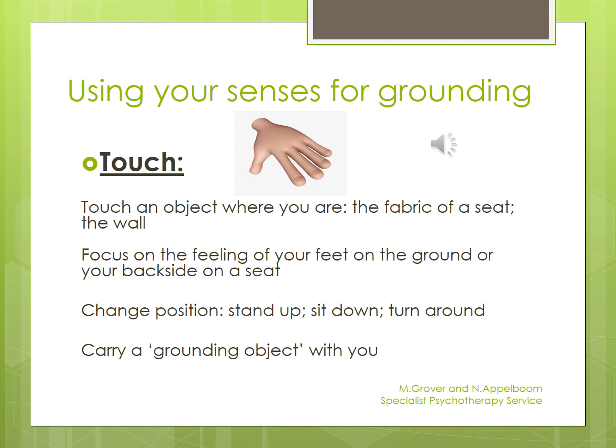You may want to carry a grounding object around in your pocket. This is an object that helps to keep you in touch with the here and now. In our clinic, when we run this intervention as a group, we offer the people attending the option to take some stones from a container that we keep especially for the group. People can choose a rough or a smooth stone and use this as a grounding object with the symbolism that it represents their first steps in overcoming PTSD. Have a think about how you might use touch to help with your grounding.